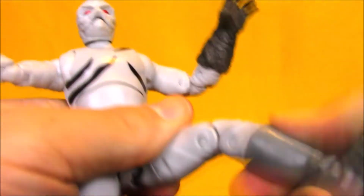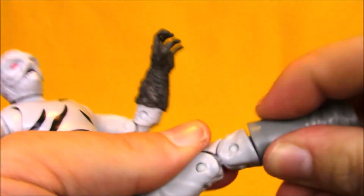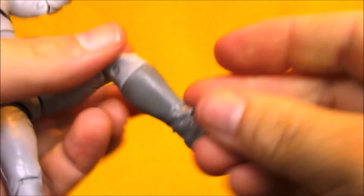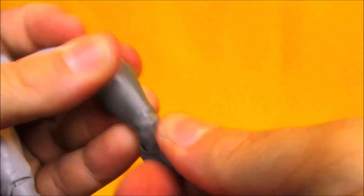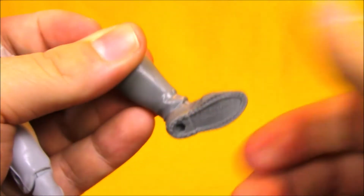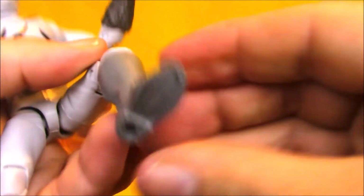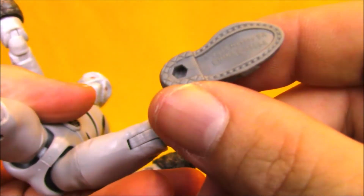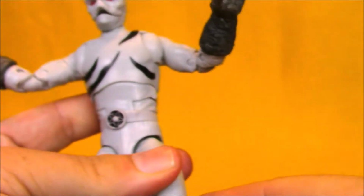You got double jointed knees on your putties there. If I can get the lower joint to bend, there we go. There's a boot cut, swivel there. He's got a hinge at the boot that, oh, there we go, now it's moving. As well as a rocker motion there, which is really great. There's even some sculpting detail on the tread of his boots. Pretty cool. I like this guy a lot.